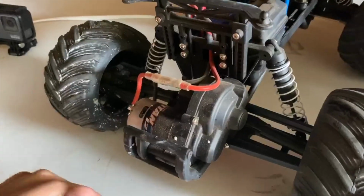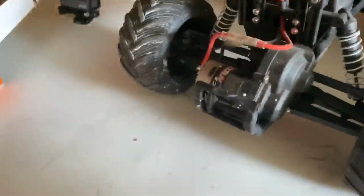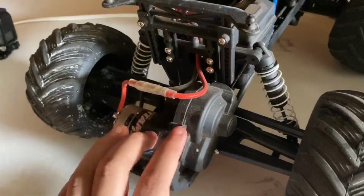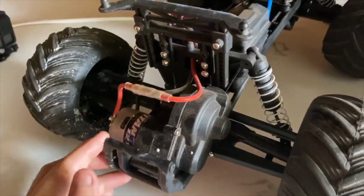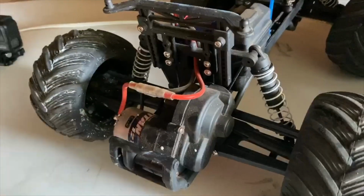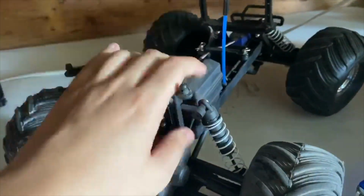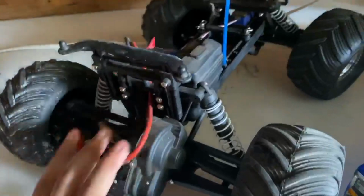So what ended up happening is I had to run down to the hobby shop and get a spare gear. They replaced it for me and all that good stuff. I have a spare one now as well. So that's what ended up happening, and we got it all fixed up now. So we're gonna go do some runs on it.